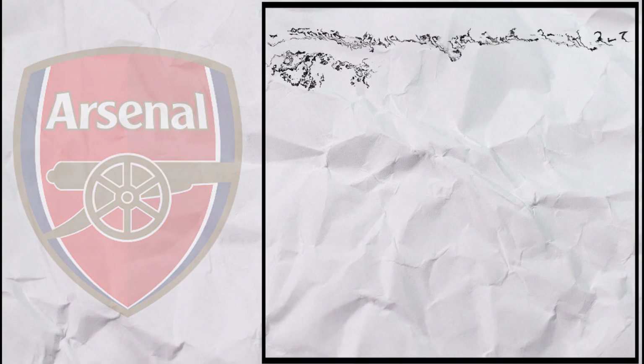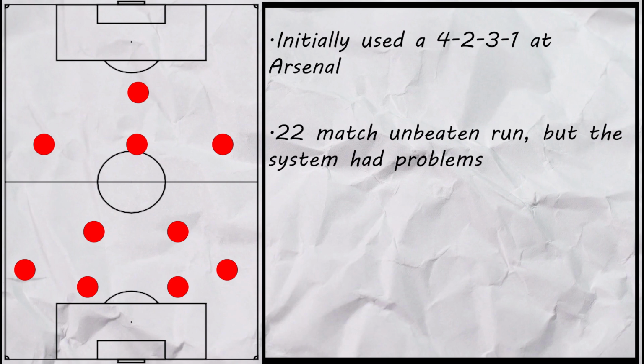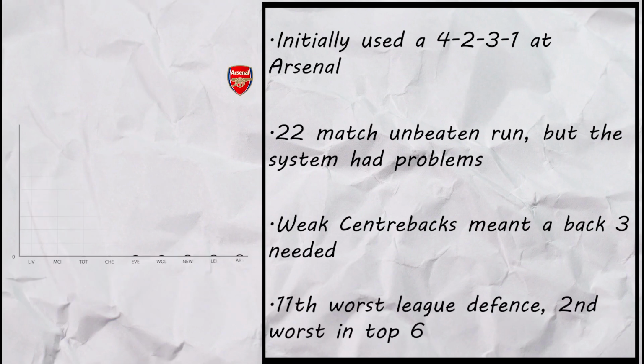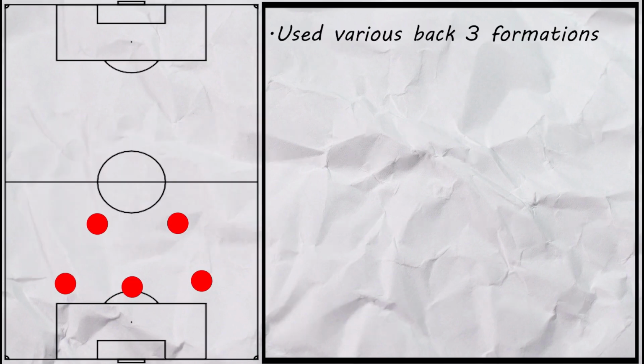And at Arsenal, initially he used a 4-2-3-1, and on paper things were going well, a 22-match unbeaten run being the highlight. But despite these impressive face value stats, Emery knew that his defense was a weakness, and in fact only 8 teams conceded more often than the Gunners. So, Emery shifted to a back 3, playing various formations including the 3-5-2, the 3-4-3 and the 3-4-1-2.